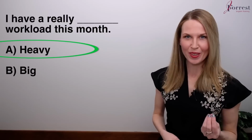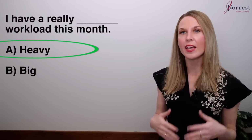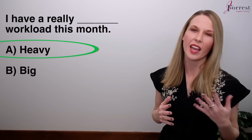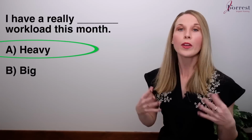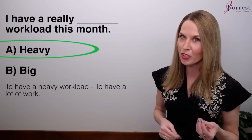A, heavy. B is a direct translation. It's not something that we use in natural English. It sounds awkward and unnatural. A, heavy, is the adjective that we use to describe our workload. When your workload is heavy, it simply means you have a lot of work to do.